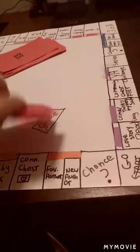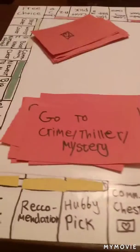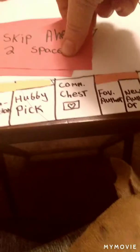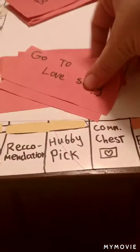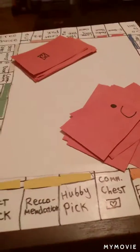Some of these... Okay, so I looked up Monopoly, and for the chance cards, most of them are about where your little person is located. So some of them are like take away a book, go back 3 spaces, go directly to crime or mystery, skip ahead 2 spaces. Most of them are where you're located on the board, which is what it's supposed to be. But some of them are pick an extra book and things like that. And then go to jail. And then jail would also add an extra book.